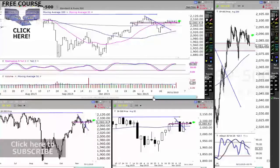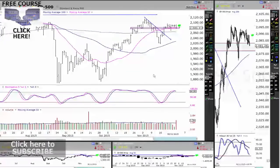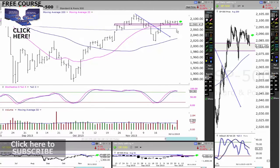Alright, so what I'm looking at now is several different screens. The first screen I want you to keep your eyes on is this one here. This is the daily S&P 500 chart, and by looking at it, we can see that we had a small down day at this level of support, but we had this big volume spike. It's very interesting that we get the volume spike, but it held this level of support, and we are still holding that level of support where we are right now.